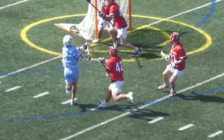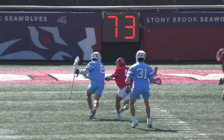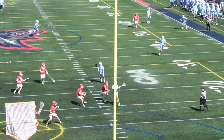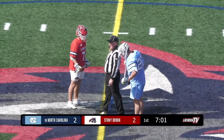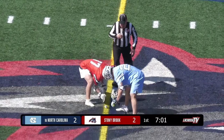Don't blink. This team can score quickly. They like to attack, as I mentioned, in those substitution situations. Play in the gray area, right? It's hard to score 6-on-6. So not allowing defenses to get set and dictate their slide packages. You can score in 4-on-4 or 5-on-4 situations, just like UNC did there.